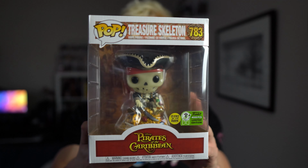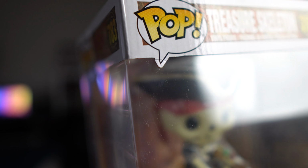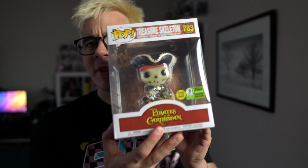Now this might be the saddest box damage, because it is unfortunately on the Pirates of the Caribbean pop. And as you can see, the pop thing right there is a little flung, but more importantly is that right there. You see that bad boy? Not good. So I have emailed them asking for another box. But yeah, really sad that this amazing pop came slightly damaged. We're gonna make the best of it though. I'm gonna try to fix the top in the meantime, just in case they don't get back to me. But yeah, hopefully. 4,000 piece limited, super cool. But yeah, came a little messed up, unfortunately.